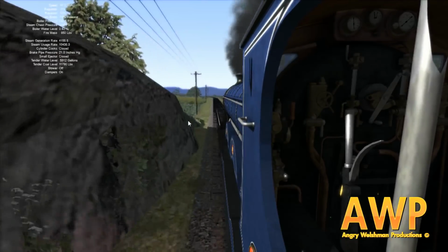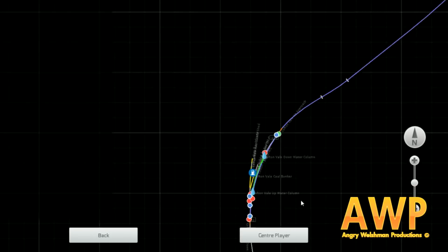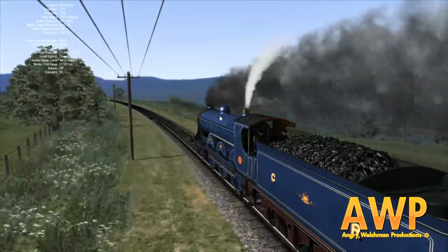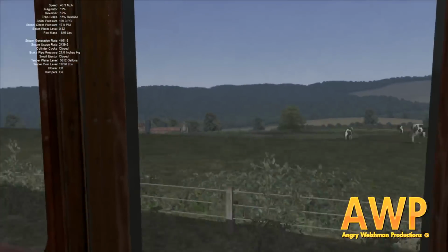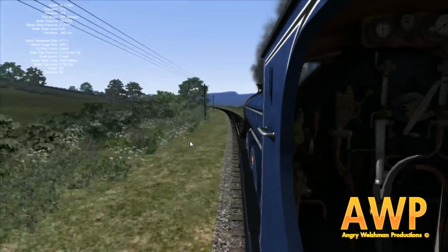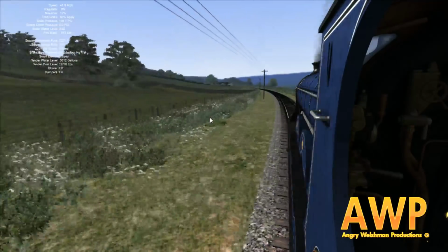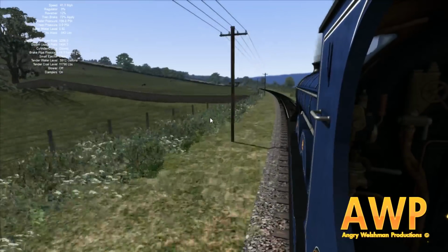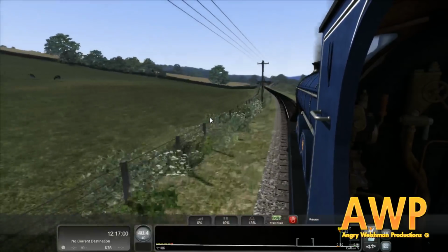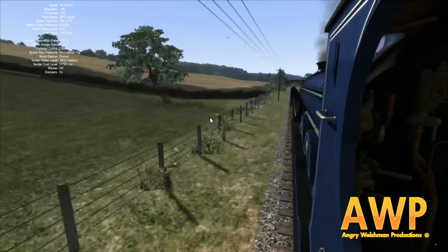How far are we from Abersaif? I better make sure this road is set, because I'm useless at doing this. Yep, there we go. The road is set. I wish, you know, like with Train Sim World, you could walk around the coaches. It would be nice if we could do that. But this isn't Train Sim World. Oh my god, for the first time I actually have to apply the brakes. Suppose we ought to start braking.